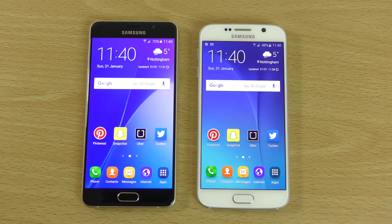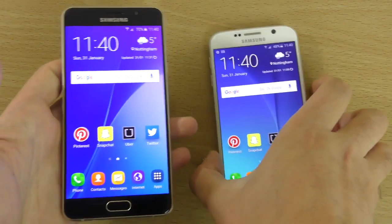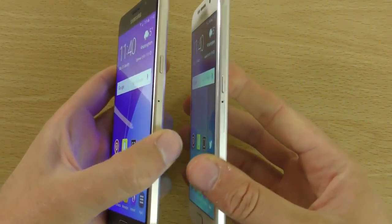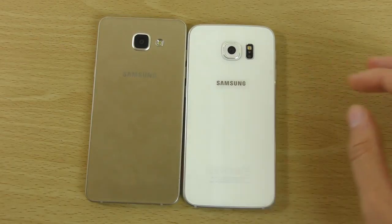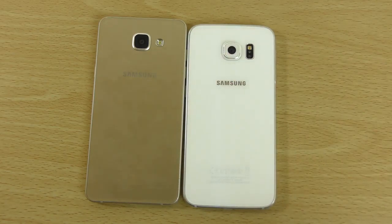But in terms of the other things, I think there are definitely some improvements when it comes to the A5 in terms of the build quality, like for example the support of micro SD, which is very nice. You can see the actual build qualities are very similar, really, but there are some refinements, like for example the camera here doesn't jut out quite as much, and also micro SD expandability, and a bigger battery, 2900 versus about 2500, so definitely amazing when it comes to the battery compared to the S6.